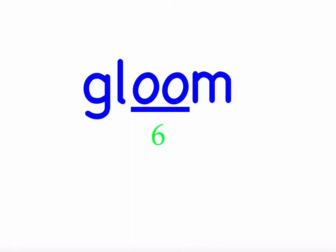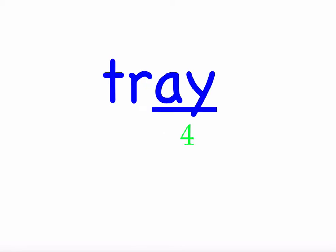Tray, tray, place the tray in front of the passenger. Tray, three sounds, t, r, a, tray. Row 3, greet, greet, try and greet everyone with a smile. Greet, four sounds, g, r, e, t, greet.